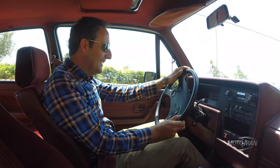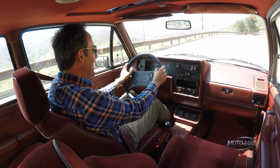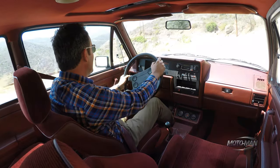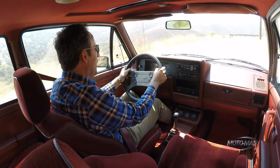Oh yes. About 3,000 RPM, you get all of that 100 pounds of torque. And you know what? It ain't bad considering the vintage of this car. Actually, this thing's kind of fun. It's not fast. I would not call this thing fast.